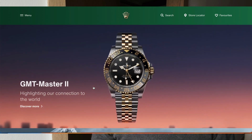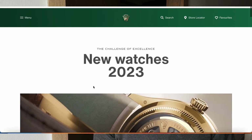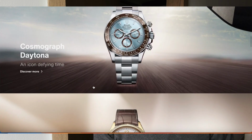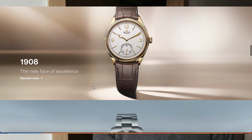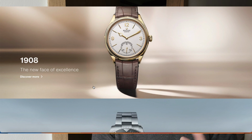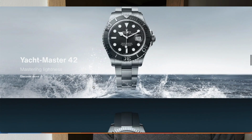Okay, let's just recap here. We have some new Daytonas, because it's the 60th anniversary Daytona. It has subtle little details, and of course a see-through case back on the proper one. We have a 1908 dress watch. Beautiful dress watch. I don't think dress watch and Rolex do work, but this is a gorgeous dress watch. It looks like a Calatrava. Yacht-Master 42 titanium Pelagos. Goodbye, Pelagos. We have a Sky-Dweller and the GMT-Master.